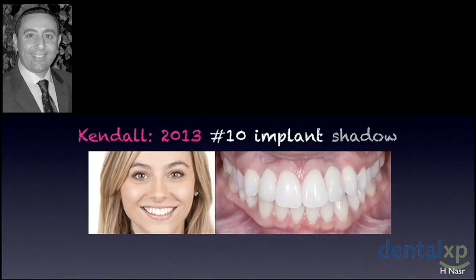This is Kendall. Kendall is a pre-med student, and her aunt happens to be the hygienist for one of my top referring dentists. I've known the aunt for such a long time. She temped for him as a hygienist on a few occasions about 15, 18 years ago. So when her niece was ready to have some work, she was living in Baton Rouge at the time because she was going to LSU in pre-med, and she was working as a part-time model to support herself through education and pay for her medical school.